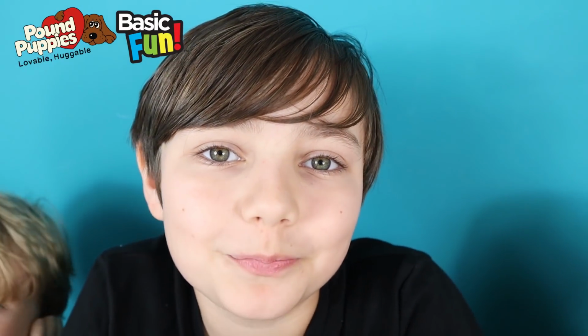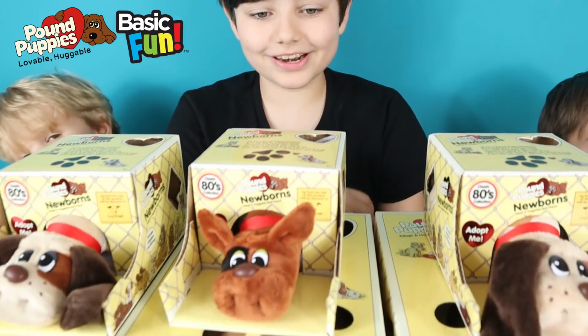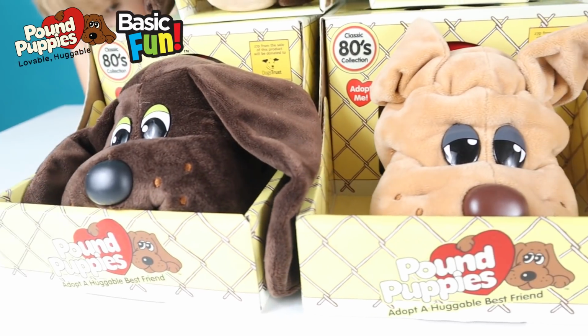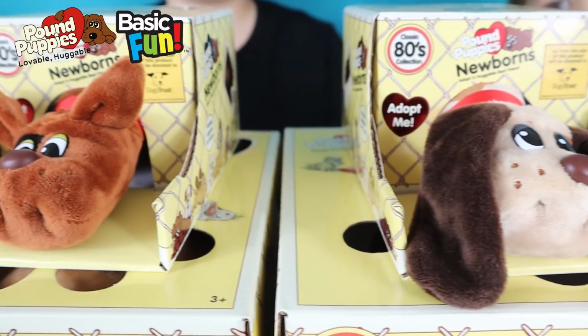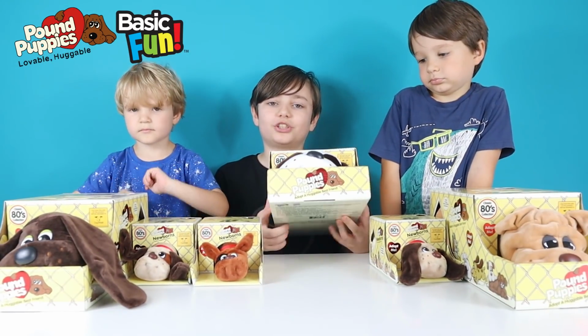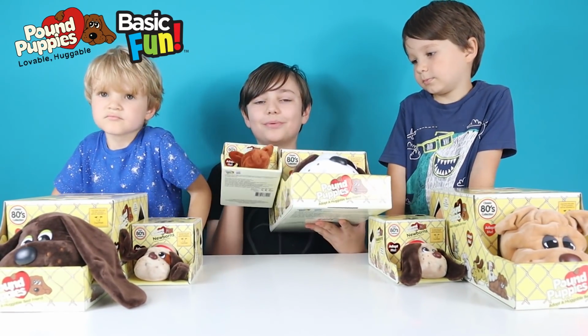Born. Do you want to see them? Yeah. Woo, look at these. We have the Pound Puppies classic plushie and also the Pound Puppies newborns.